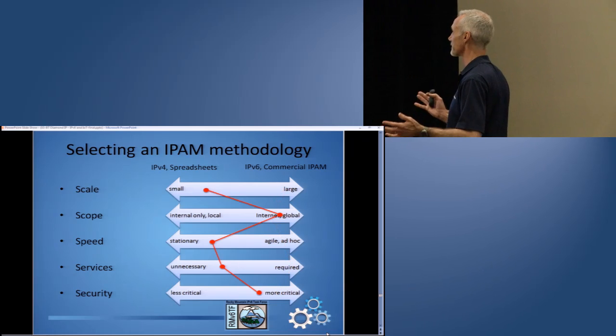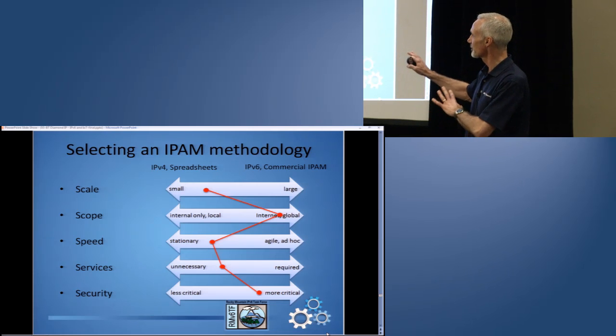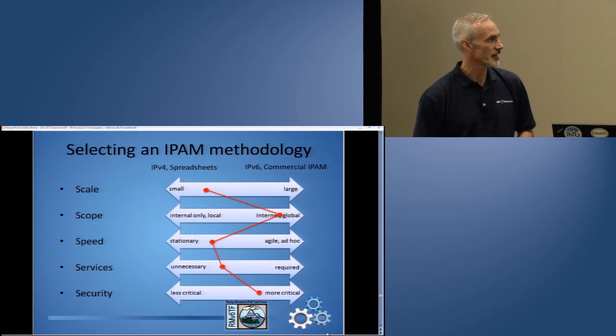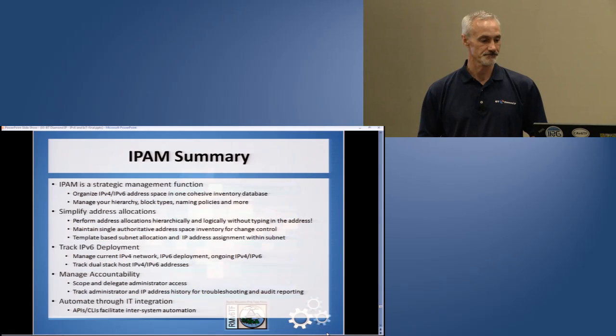So you might end up with something like this, where I've got a small scale, but I need internet access. So do I have enough address space where I can get away with v4 or not? And so this might drive you to make a decision based on one criteria or a couple, as opposed to all five agreeing. So it's really just an assessment that you'd have to make in terms of your things deployment and these various criteria to determine what makes sense for your environment.